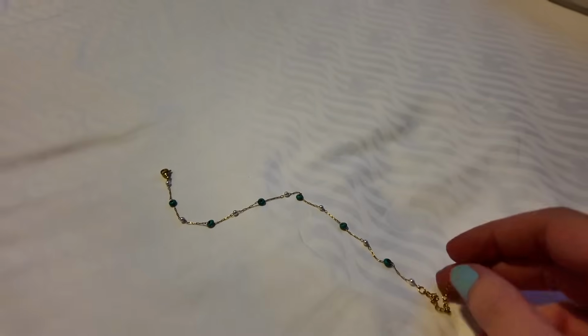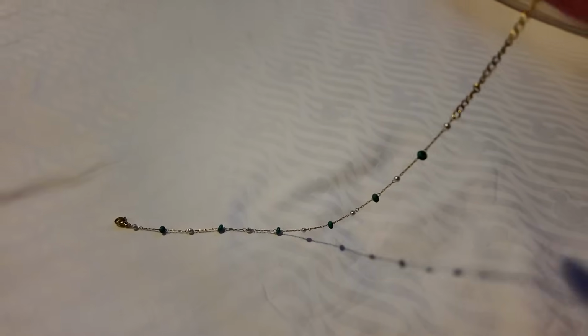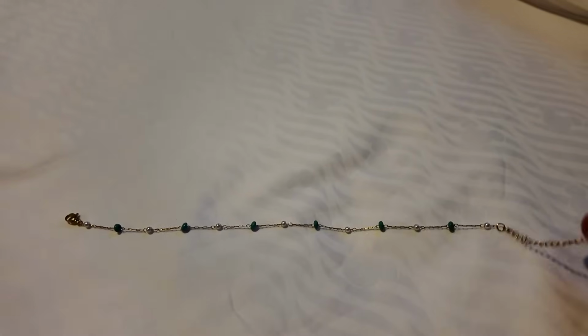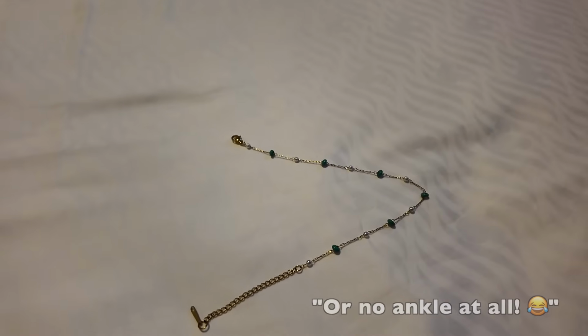Here's a closer look at my Rhodes anklet. I couldn't really show you properly when it was on me. I've taken it off just in case something happens to it in the chlorine. I don't want to end up with a green ankle. No wrinkle at all. Oh, yeah.